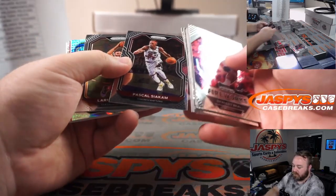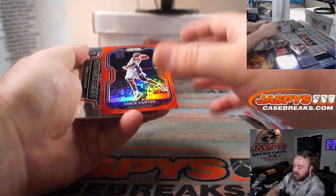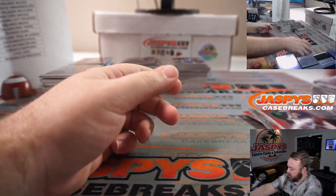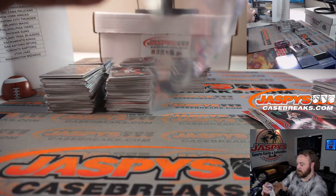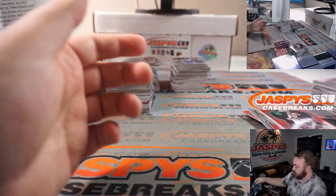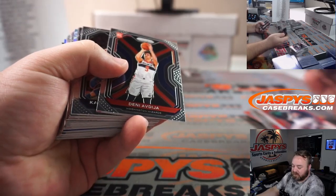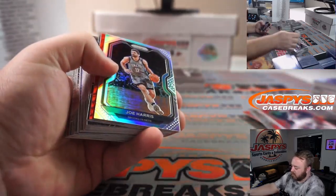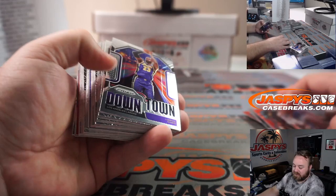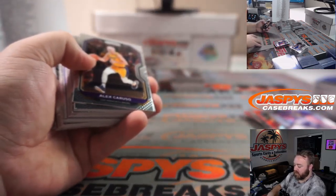Giannis for the Bucks, Freddie Furrer. Joe Ingles Hyper for the Jazz, Oliver Soria. Vince Carter Red /299 for the Raptors, Stephen Elliott. That's a pretty card. Denny Avdija for the Wizards, Dylan Sadler. Joe Harris Silver for the Nets, Dylan Sadler. And Evan Fournier, Ruby Wave for the Magic, Dylan Sadler, Last Spot Mojo. LeBron Downtown for the Lakers, Brandon Hall. And base LeBron for Brandon and the Lakers.